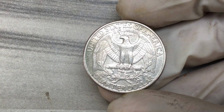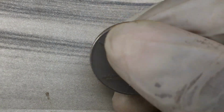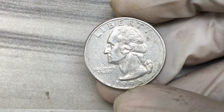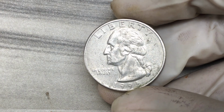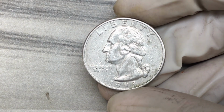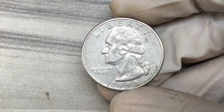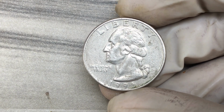No verified sale has seen a 1995 D quarter fetch anywhere near $1.6 million. That figure is a myth, probably a sensational title for clicks. So, what's the actual value? Here's what collectors and price guides say. Most circulated 1995 D quarters are worth just 25 to 50 cents. That's about double face value, at best.